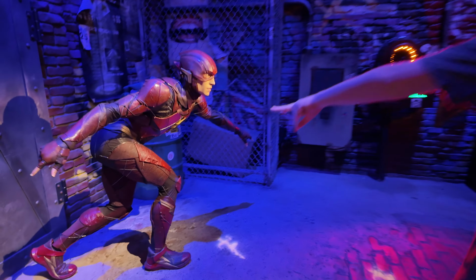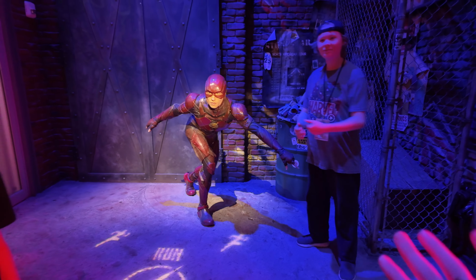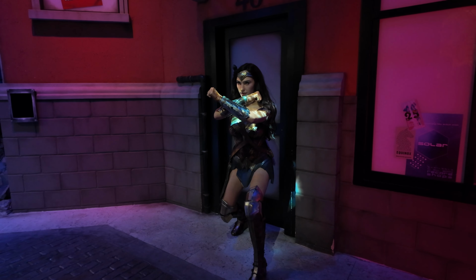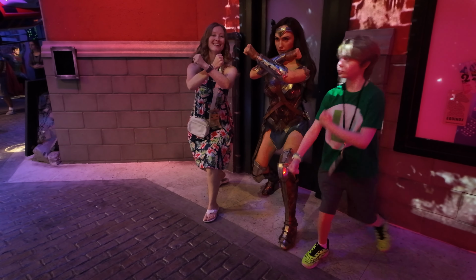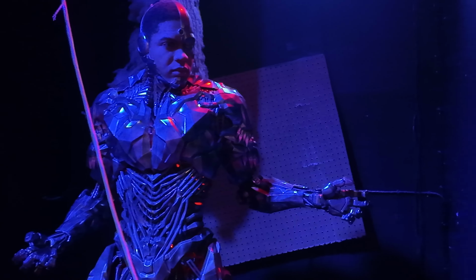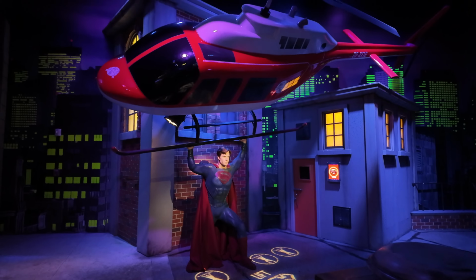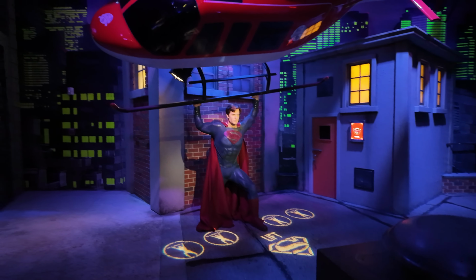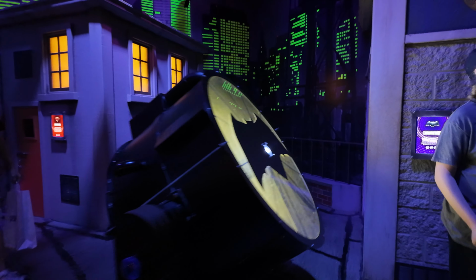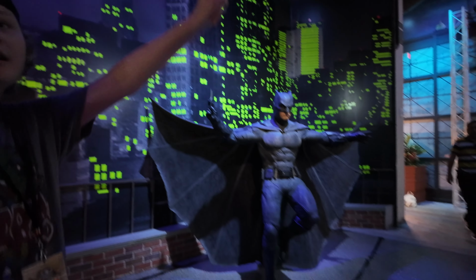Amazing. Look! Flash! Whoa, check it out. All right, you gotta get your right pose with it. Wonder Woman! All right. I guess with all his metal, they didn't want us getting up too close. Superman, whoa, it says lift. You have to go stand and hold it. Oh my goodness, it's the bat symbol with Batman.